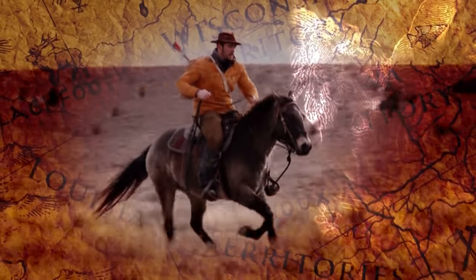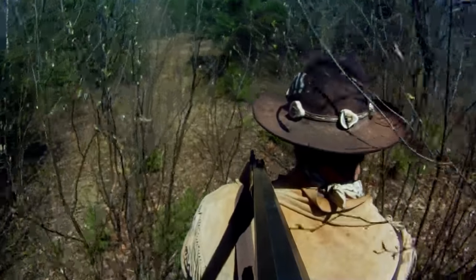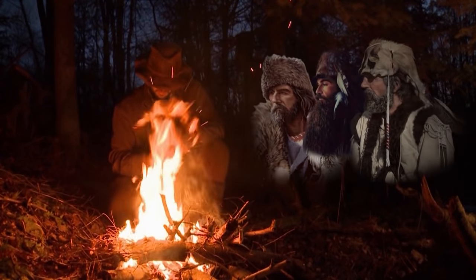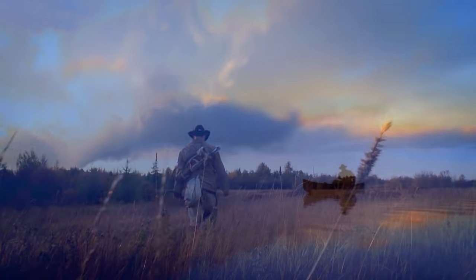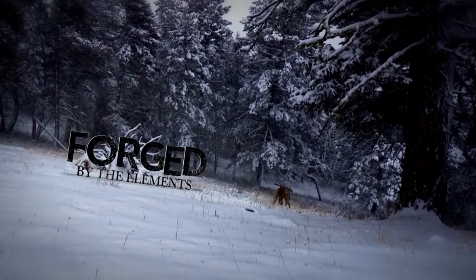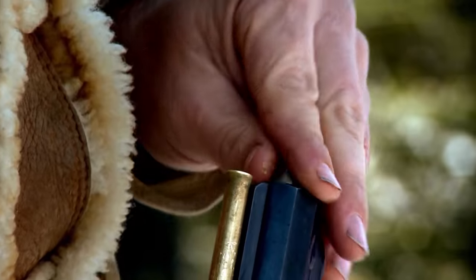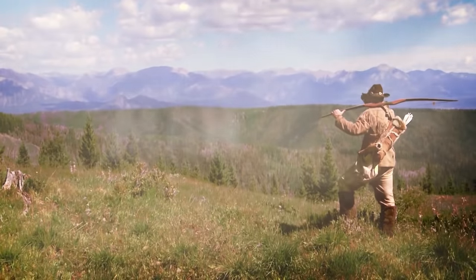Born of the mountains, blood of the Indian. He lives by the way he hunts. He rekindles the fires of the past and roams in buckskin. He survives by hawking and longbow. He's forged by the elements. Journey with the last of a breed, Sasquatch Mountain Man.